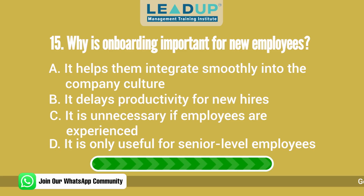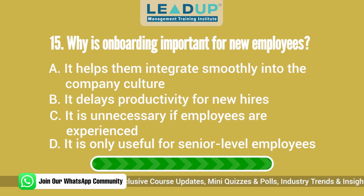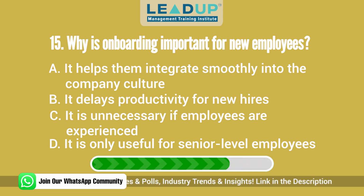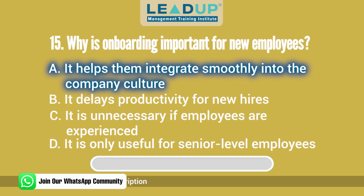Question 15. Why is onboarding important for new employees? A. It helps them integrate smoothly into the company culture. B. It delays productivity for new hires. C. It is unnecessary if employees are experienced. And D. It is only useful for senior-level employees. Answer. It helps them integrate smoothly into the company culture.